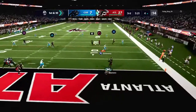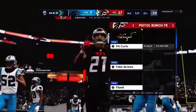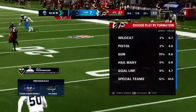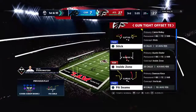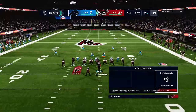Flush to his right, and all the way to the 25 before he's hit and dropped. The end result, 21 yards. Looked like the defense put pretty good pressure on him, but he's able to flush out to his right to try and evade people. On the run, had to get on his horse. Still accurately throws a nice pass for a first down.